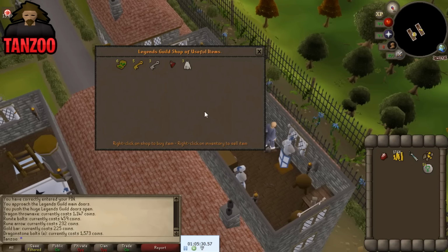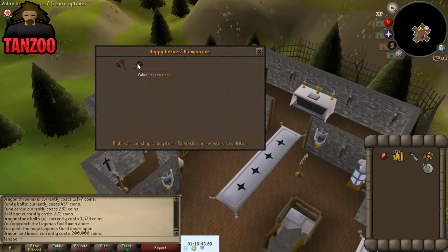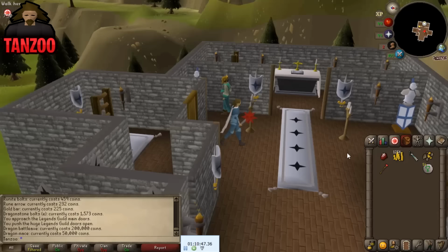Sigfield. Cape of Legends, because that is me. Legend. I want a Clarke gem with a dragon mace. I don't even want to deny it, boys. I mean, that's 200k. This is like, what, 50 dragon mace, lads. I'm not even arsed. Imagine Jen's face when I smack him a 50 with this.